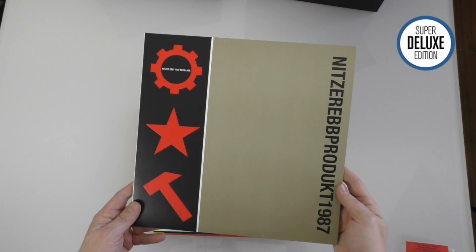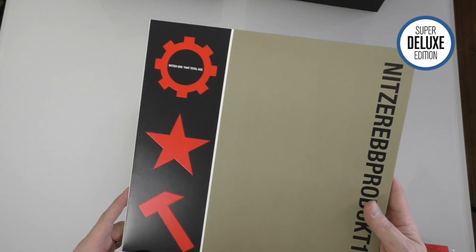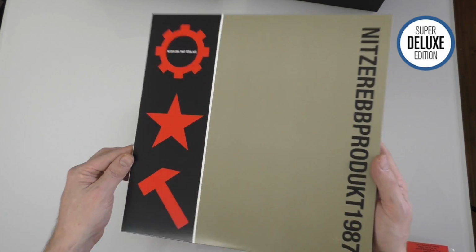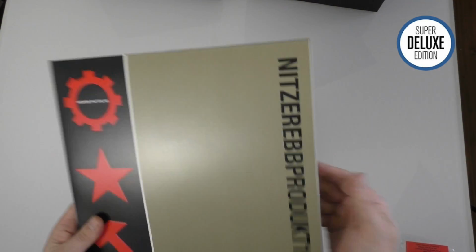Right then, so let's go through these records. Now, I said there's 5 bonus LPs. All the bonus albums are actually included within the record itself. So there's 5 gatefold 2 LP sets, if you see what I mean. So they're not separate. So That Total Age, let's talk about this.